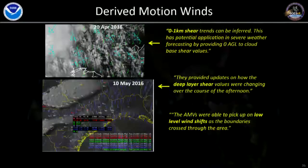We also evaluated the derived motion winds from the 1 minute imagery. And again, a lot of good feedback from that. 0 to 1 kilometer shear, it's really important to know about that. And this gave participants a pretty good idea of that, as well as the deep layer shear, combining it with other derived motion winds.